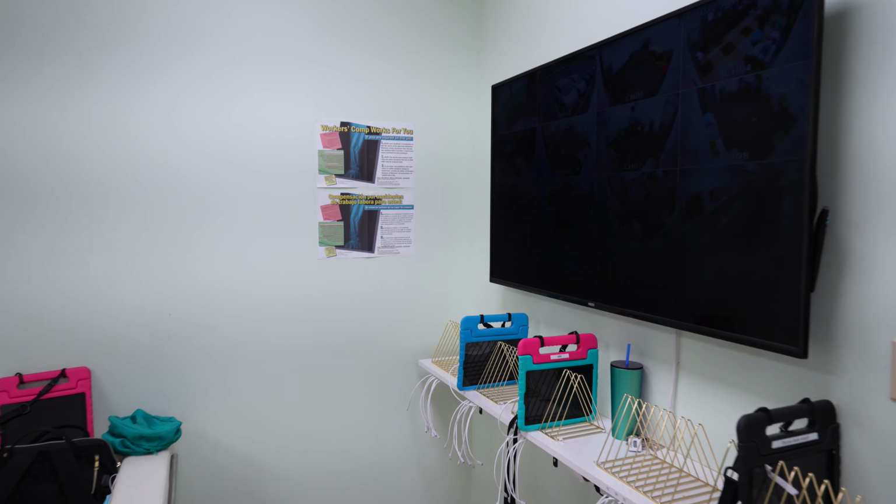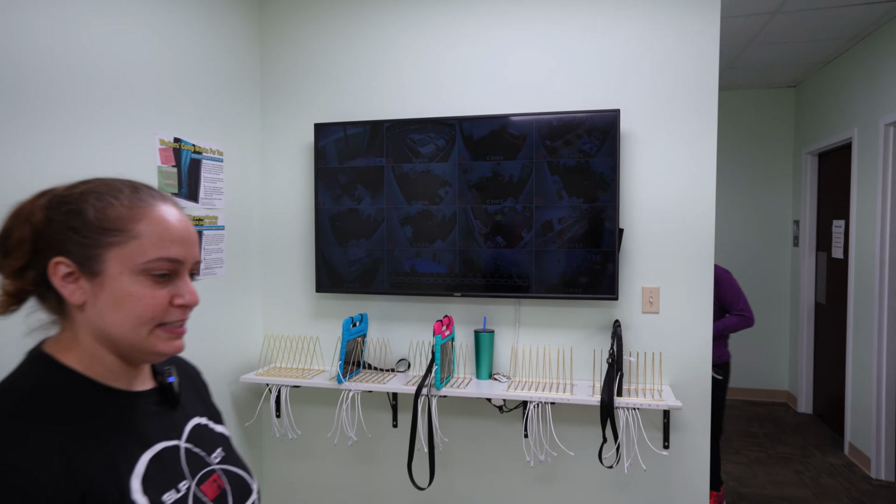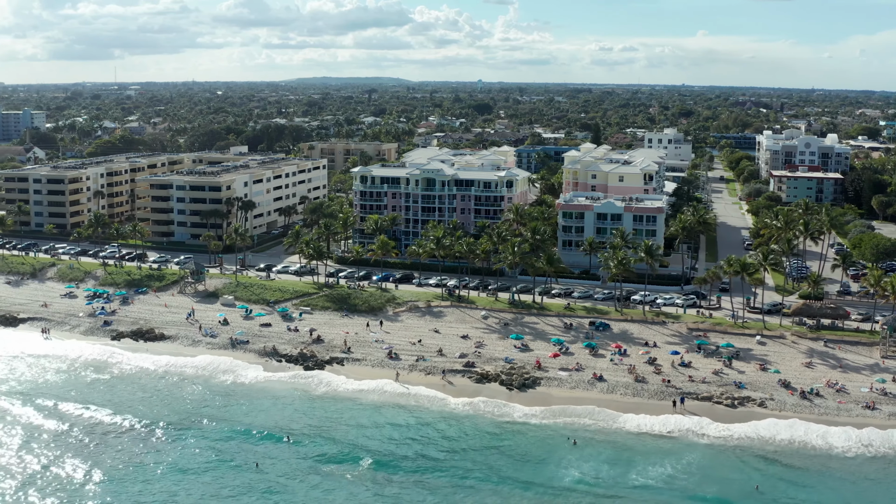And also, we have iPads for each staff member. They take data on the iPads in a system called Catalyst. And that's what the BCBA looks at and puts their program on so they can observe and watch the data to make more changes for your child's programming. And that is MFT Orlando.